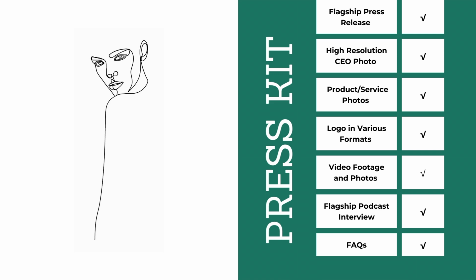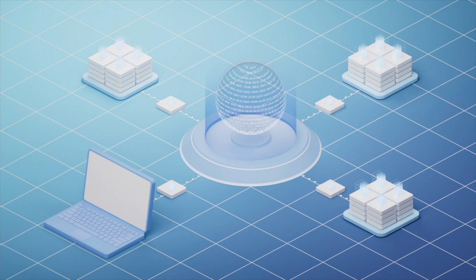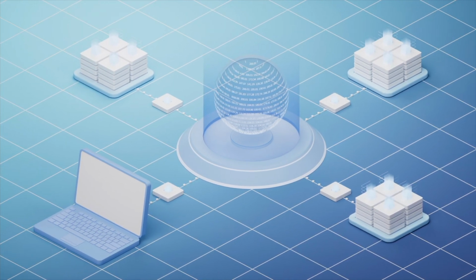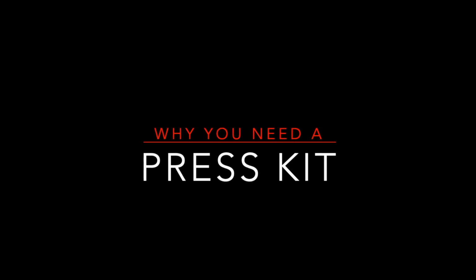The media expects to find leadership photos and footage they can download for publication in press kits. Some organizations password protect their press kits, or, as mentioned above, some will store the contents in an online drive for request-only access. Let's look at why your organization should have a press kit and discuss the contents the media expects. Why do schools and nonprofits need press kits?